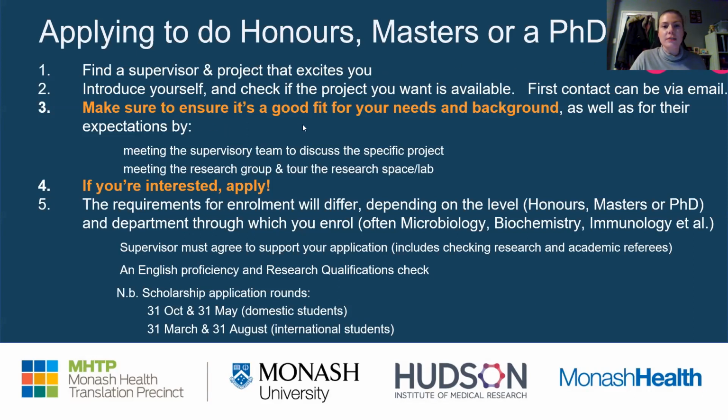Do make sure the project is a good fit for your needs and background. Make sure it's something you're going to be actually interested in, and the supervisor should get back to you pretty quickly to let you know if the project is available, if they have space in the lab for the kind of project that you're looking to do. And if it's a good fit between you and the supervisor and the project, you can apply.